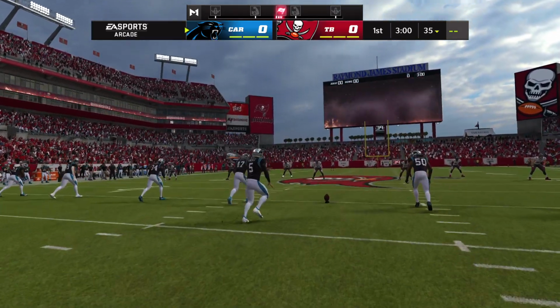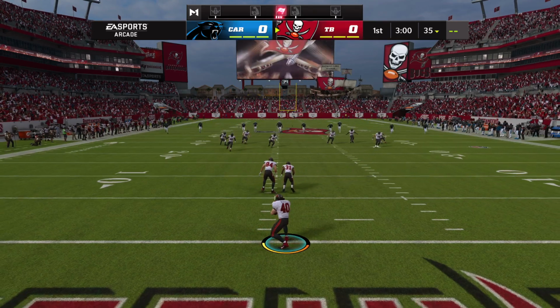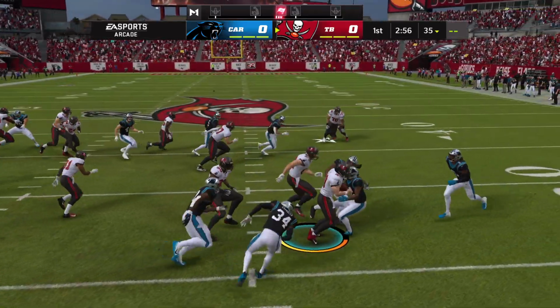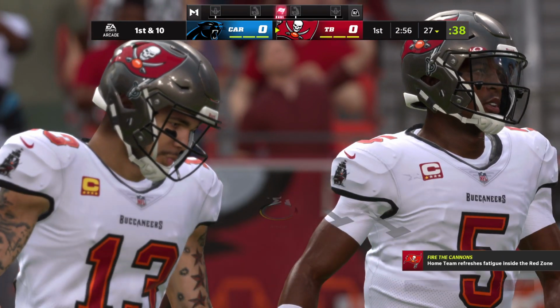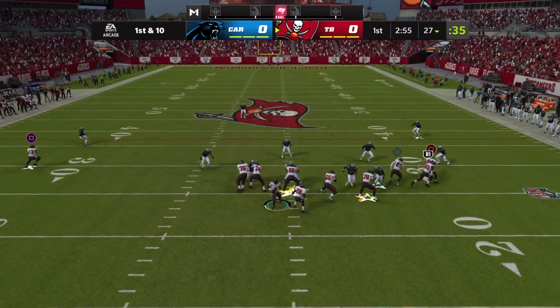Here's the kicker, Zane Gonzalez, ready to get this one started. And off we go from Tampa. Taking it about the 1. And out a little across the 25 to the 27. They'll come out with a 3 tight end look on the first play of the drive.